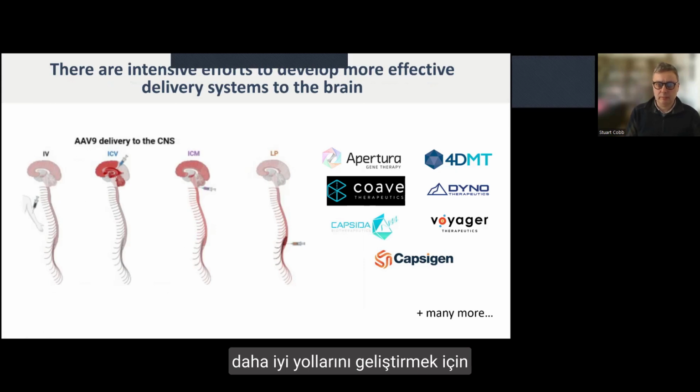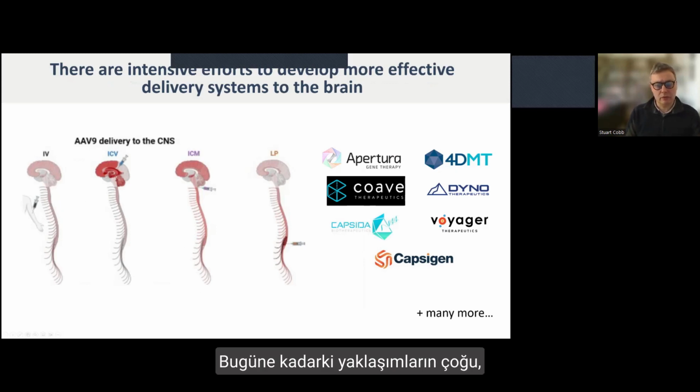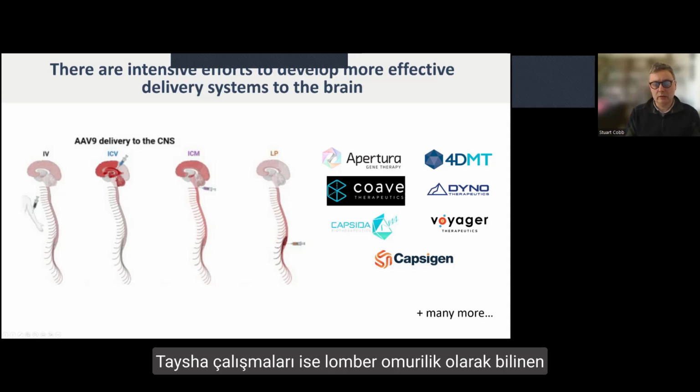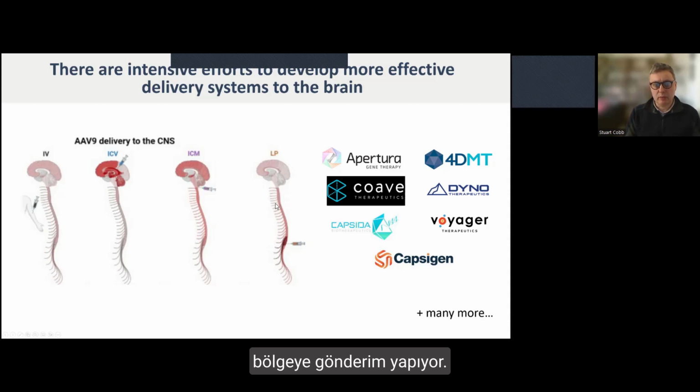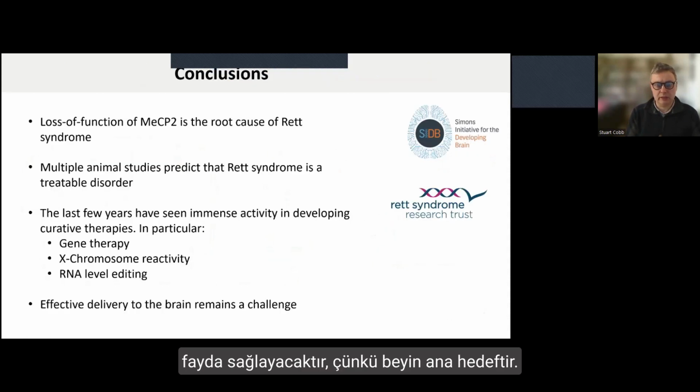So I would lastly just like to say that there's also very intensive efforts to develop better ways to actually deliver these genetic payloads in terms of these therapies. So one of the challenges is actually getting these genetic therapeutic agents into the nervous system. And most of the approaches to date are delivering directly to the nervous system. So for instance, the Neurogene studies delivering to the fluid-filled ventricles in the brain, the Taysha studies delivering to what's known as the lumbar spinal cord, and there are other companies that are working using this, what's called ICM route of delivery. But there is a definite requirement to get more effective delivery systems to the brain. And again, there are a lot of companies working on developing new viral vector capsids that can make it more effective to deliver to the nervous system. And ultimately, this will benefit Rett syndrome because the brain is the key target.